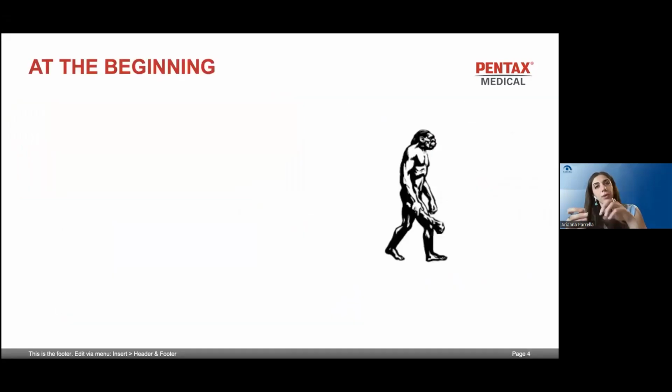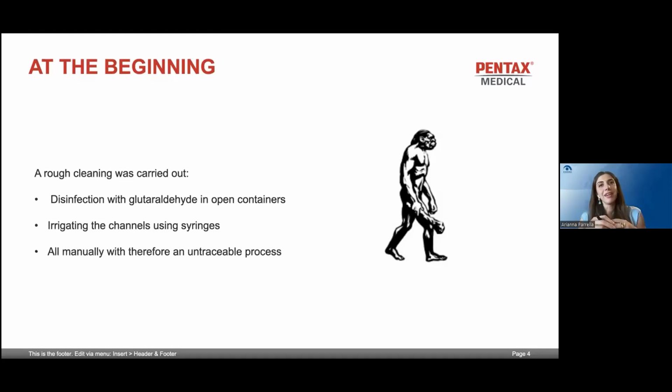But to understand where we are now, it's necessary to know where we started from. At the beginning, reprocessing was carried out, let me say, in a very approximate way. We carried out disinfection using glutaraldehyde in open containers without worrying about PPE for the operators. And I don't know if you know it, but glutaraldehyde can be very irritating to the skin, eyes, and respiratory system. And then we performed some rough brushing, and if we had the chance, used the syringes, a rapid rinsing under the water, and we were ready again to do another procedure.